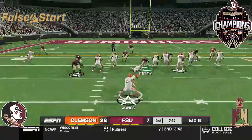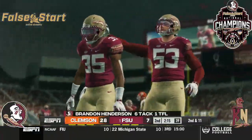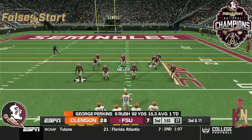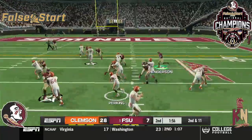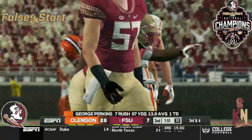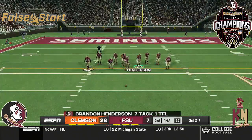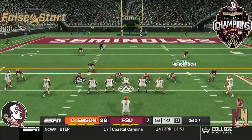It's first and 10. Ball on the 28. Perkins gets the ball. Brought down at the 29. Here's the eighth play of the series. And he's tackled after positive yardage. That'll bring up third and six. Third down now, and they need to get it to the 18. They come out in a five-wide set.